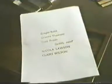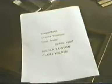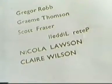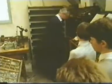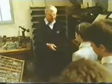Now, what are we going to find here, I wonder? Now, can anybody tell me what's wrong here with this proof? Peter wrote his name forward instead of a mirror image. Well, it's an easy mistake to make. Now, we'll have a look at the different sizes of type that you'll find in the printing works.